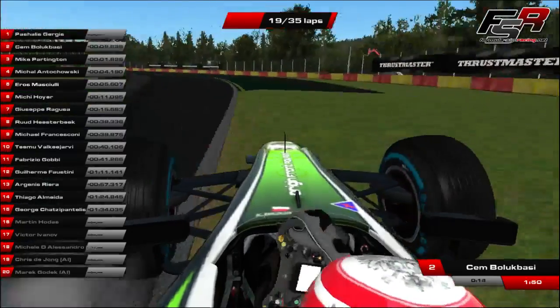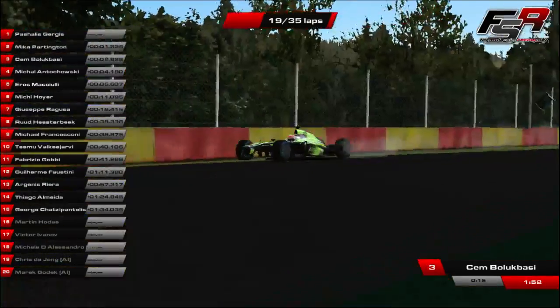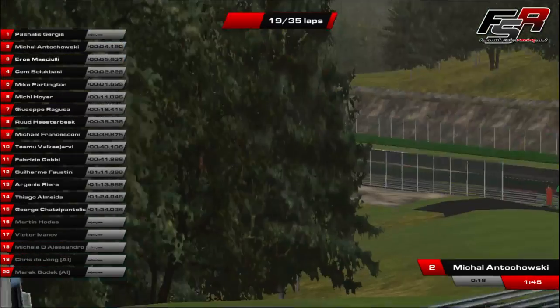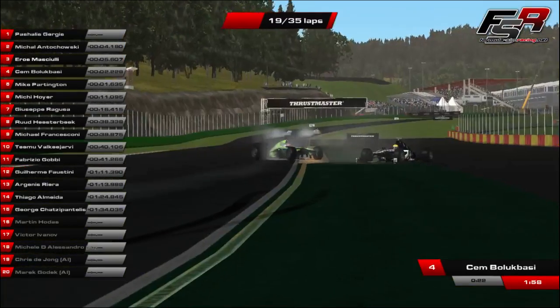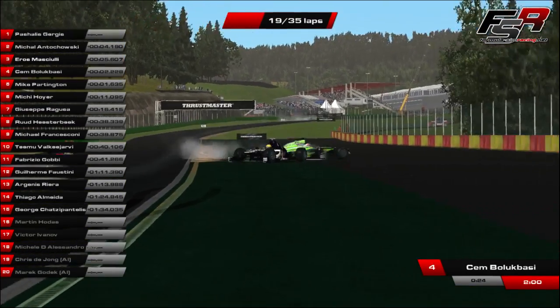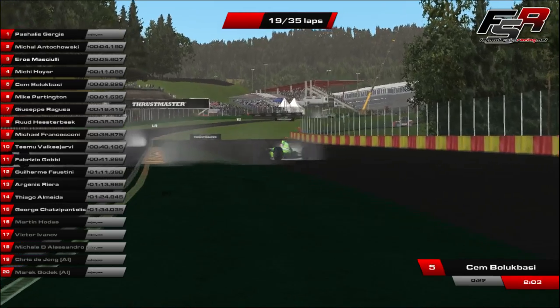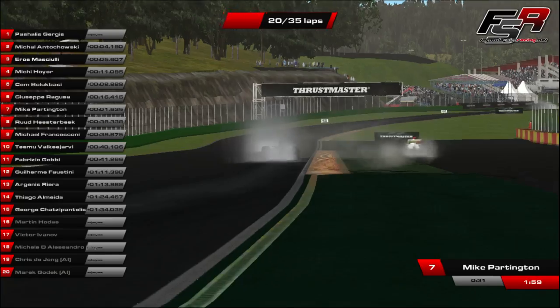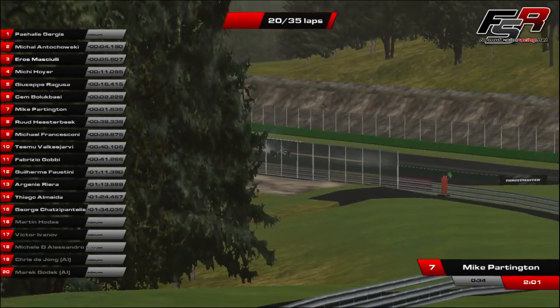Bolek Bossy is knocking on the door of Partington! And a big incident here with Partington and Bolek Bossy, as Bolek Bossy slammed it into the wall. And holy shit, they come together again and they are stuck on the racing line. Okay, Hoyer knows what to do there. Be careful, there are cars coming in through Blanchimont. Ragusa goes off track. Very wise to do so.